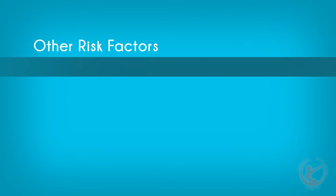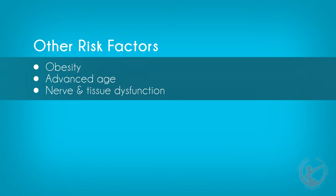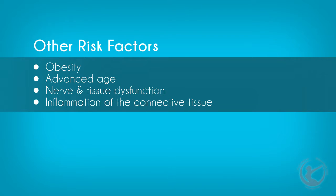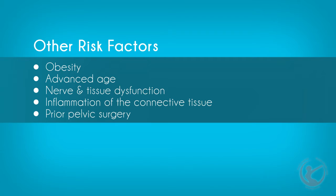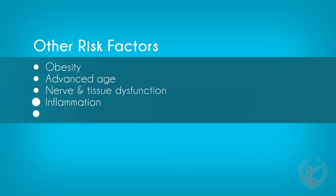Some other risk factors associated with vaginal prolapse are obesity, advanced age, dysfunction of the nerves and tissues, connective tissue disorders, prior pelvic surgery, and exhausting physical activity.